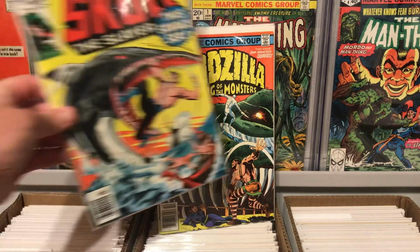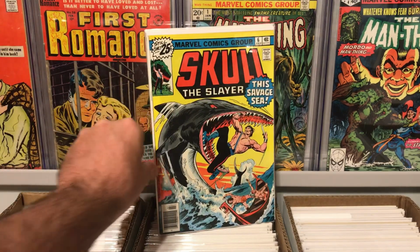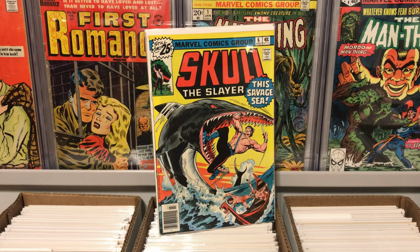From another vendor, I just bought one book, but it's a nice high grade Skull the Slayer number 6. This one was a cover buy. I was just flipping through some of his books. It was $3. And look at that cover. Super cool with that sea monster coming out. And Skull is in his jaws fighting. Really awesome. Love the cover.